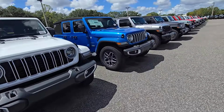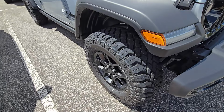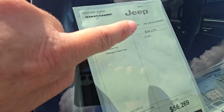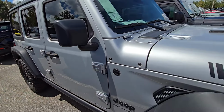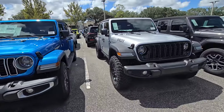But here's a Willys. Okay, this is done up nice. Look at this. Love that they come with true mud tires, and I love the Falcon Wild Peak mud terrains that are on here. 56 on this, not a bad price. That's what their package added, so you're 54 to start, and I'll bet, I don't know about this place, but anywhere else you'd be able to get 8 grand off on this thing all day long without a problem. Any one of these you should be able to get at least 8 grand off without any issues.